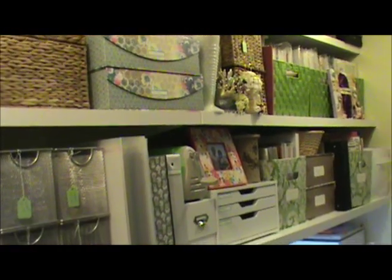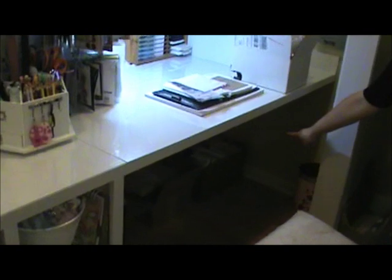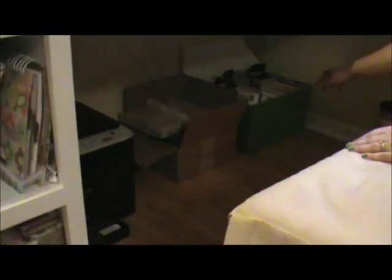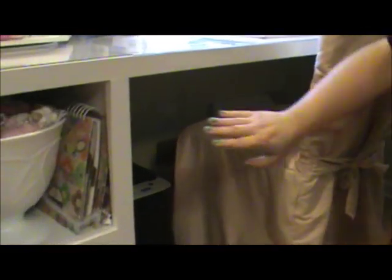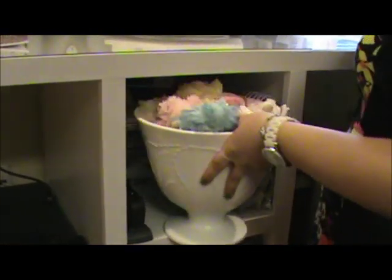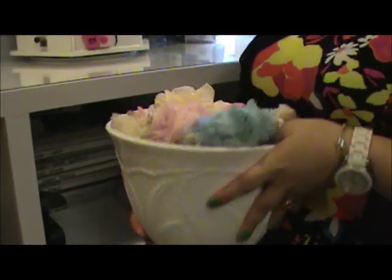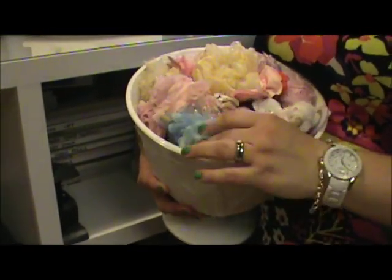And then underneath my part of the desk area, I have a bin here full of my magazines and idea books. This is a package needing to be sent out, and our printer. And then this middle thing was built in by our contractor. It's awesome. So I used this big milk glass container and I wrapped up nicely all of my bloomer trims.